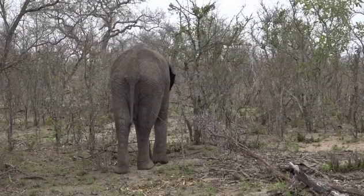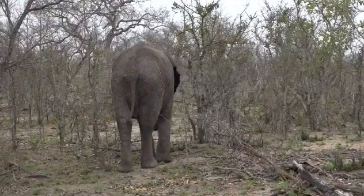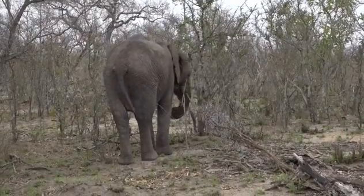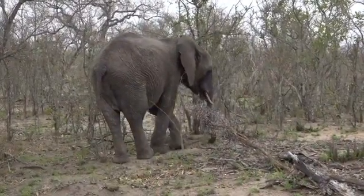She's happily eating. These elephants seem very happy. They're not talking too much, just hearing the odd branch tip over. Quite relaxed on this lovely cool day that we are experiencing. Right, let's go back to Brent.